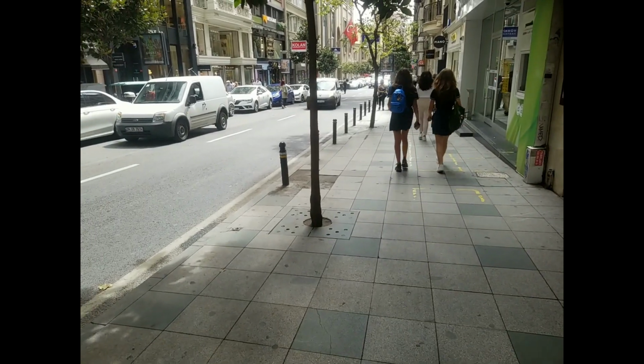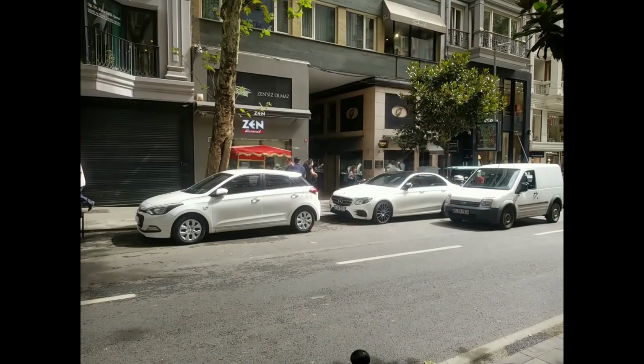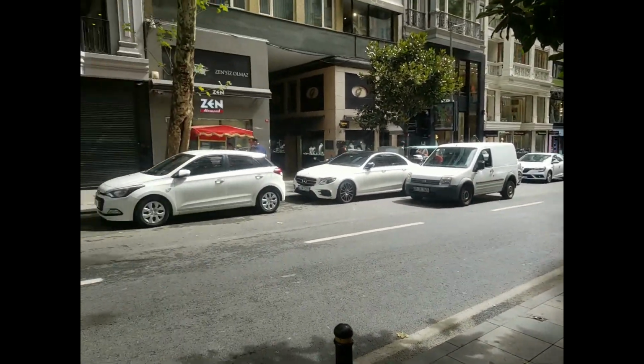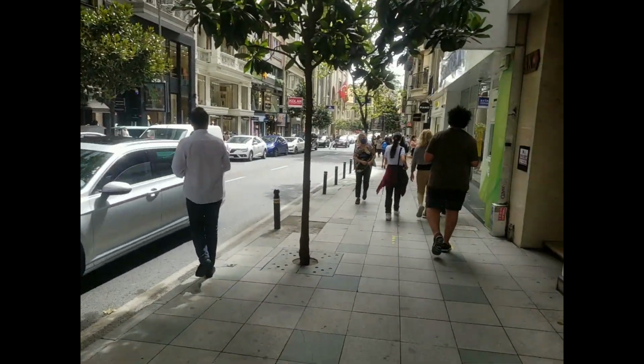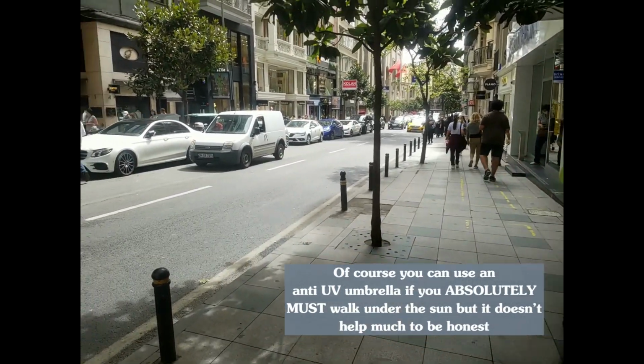Now when you hit the street, there's always a shade side and a sun side. Always identify which side it is. It's usually different in the morning and in the afternoon. So always stick to the shade side. I don't have to tell you that.